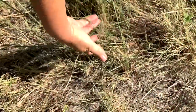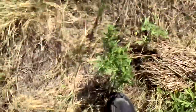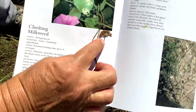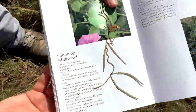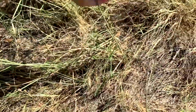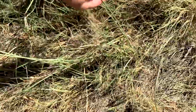This vine right here is a climbing milkweed. And so it's not an Asclepias, but here's the flower. And I have pictures of it in bloom. That's that. But this is what this vine is right here growing. And you can see it, it's all in here. It wraps real tight around the grasses.